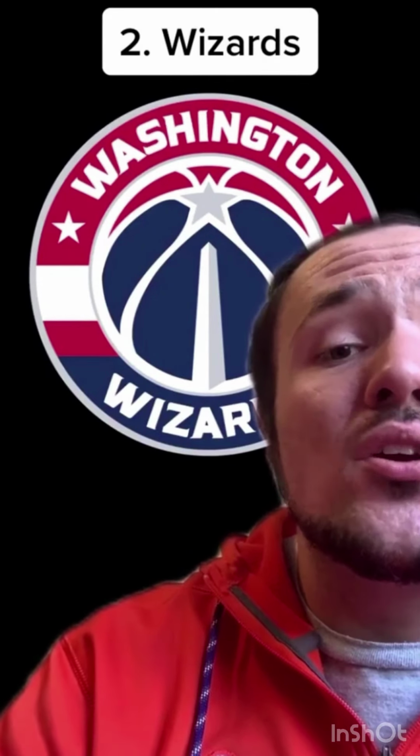Second place, I have the Wizards. I love this logo because it really represents our nation's capital city well. First, it's got a red, white, and blue color scheme, just like America. Second, there are stars all over the logo to represent that they play in our nation's capital. And third, it has the Washington Monument, which is one of the most famous landmarks in America.